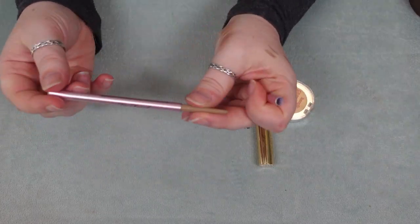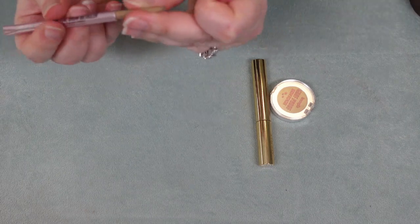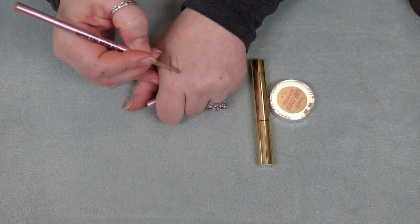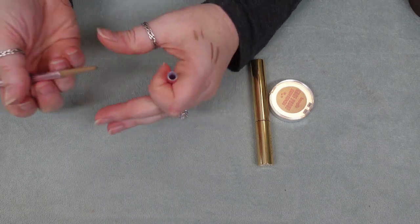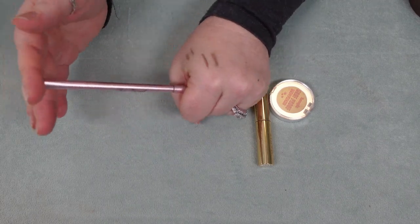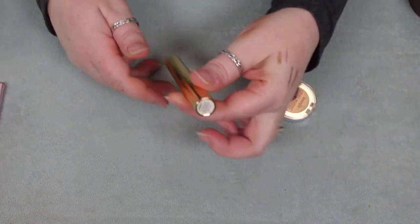This one too from Too Faced, what shade is this? Also taupe. It's a good shade because it's like a lighter and it's pretty cool tone. Like if you can kind of see it compared to the Rare Beauty one, but it's a little bit of a drier formula. Again, won't repurchase this, but do like it.